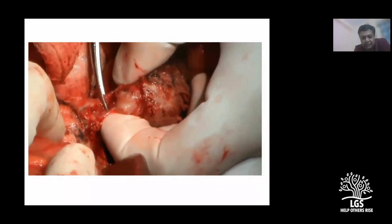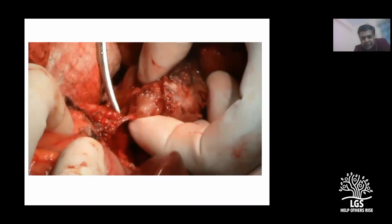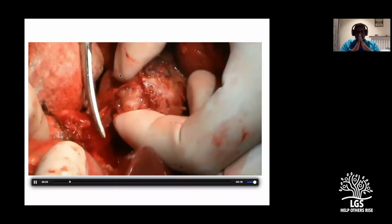No, we don't see any images. We're not seeing any images. Are you sharing the images? Yeah, the video is running.